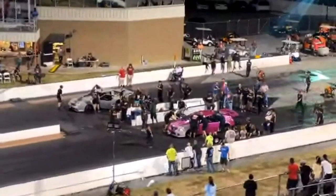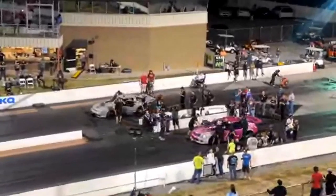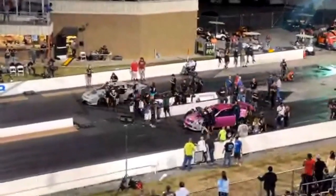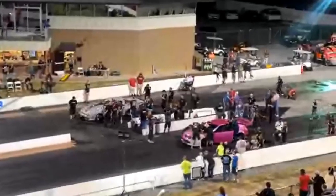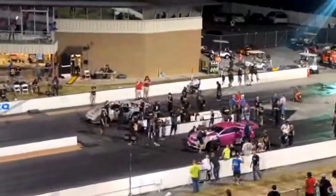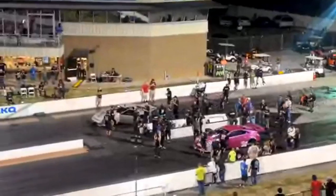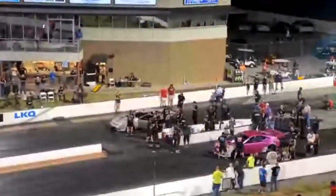Event number 38 right here, 38. Oh, the Dominator. Dominator was doing a bunch of work up there when I came in. We may try to do some more of these in the next year or so, close to home. I know some guys are making a pretty good living doing it. Just not sure I can travel like big like these guys do.